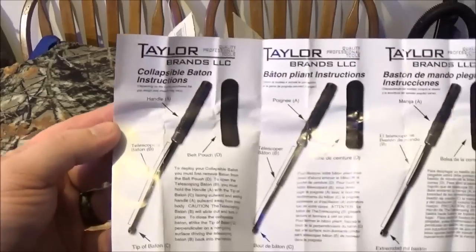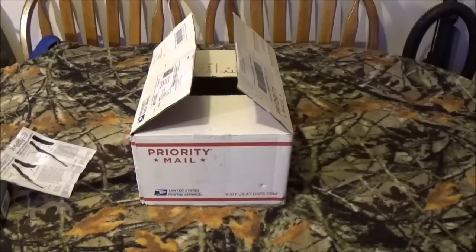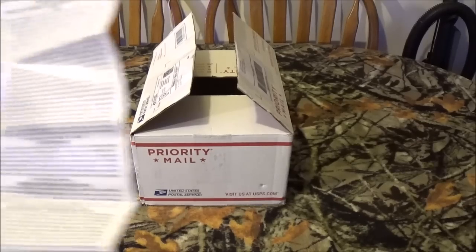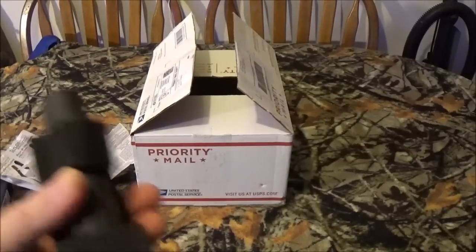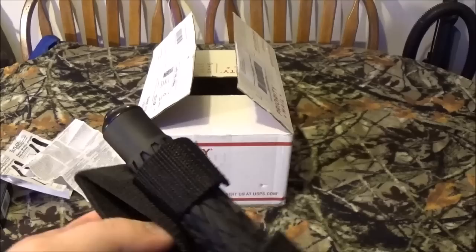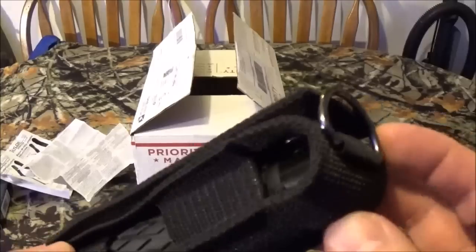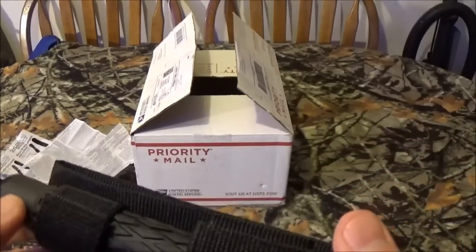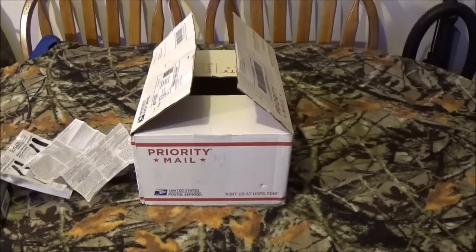There is your instruction sheet, but I'm going to show you really quickly. And there's a whole bunch of legal stuff. So it comes in a great little pouch like this. Now, I am going to tell you, consult all local rules, laws, regulations, all of that before you start carrying this for self-defense. It has a heck of a weight to it.